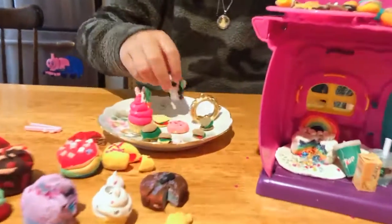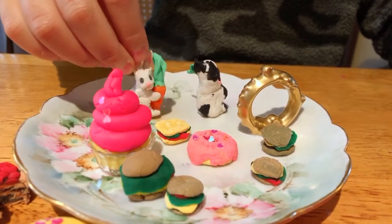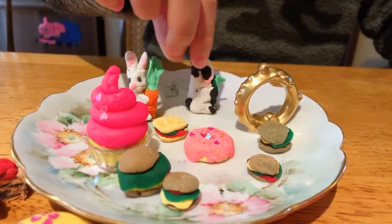Haha, we ate it. I know, right? It's so yummy. But I prefer my carrot more. And my bamboo more.